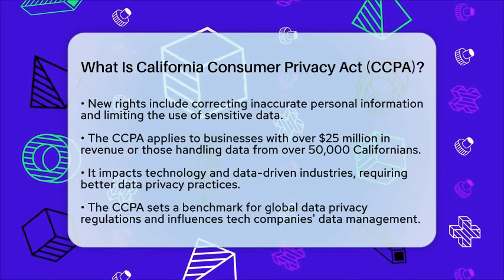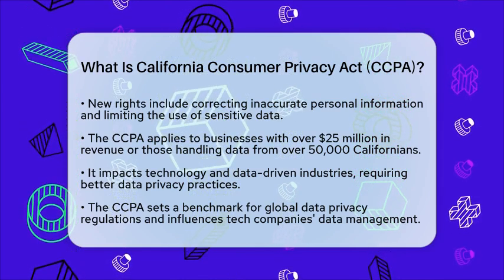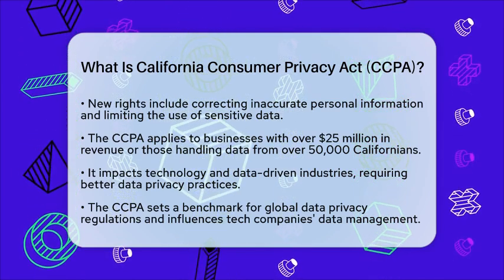As technology continues to advance, regulations like the CCPA will shape the future of personal data collection, usage, and protection.